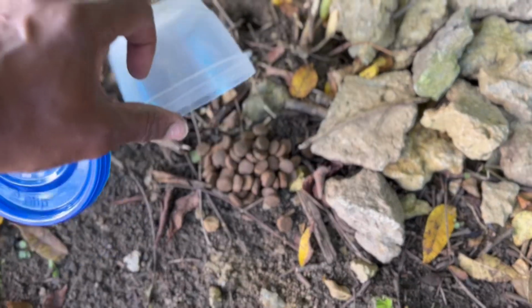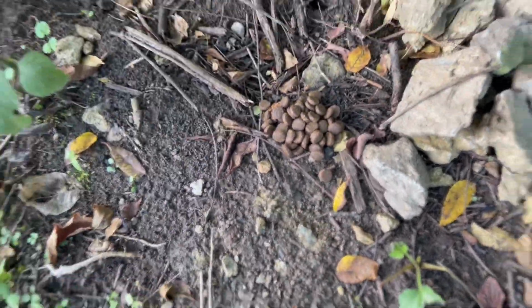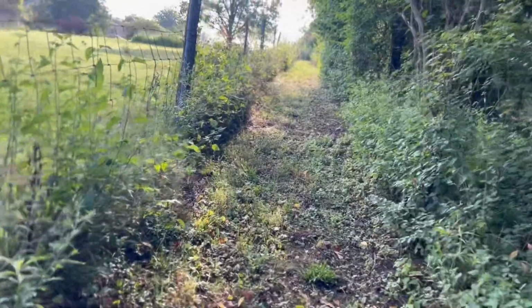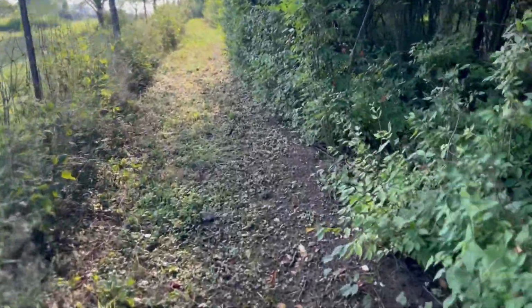It's called a honey locust tree. Honey locust is what it is. So we're putting it there. And we're gonna come up this way, walk past it. And we'll turn around like this right here.